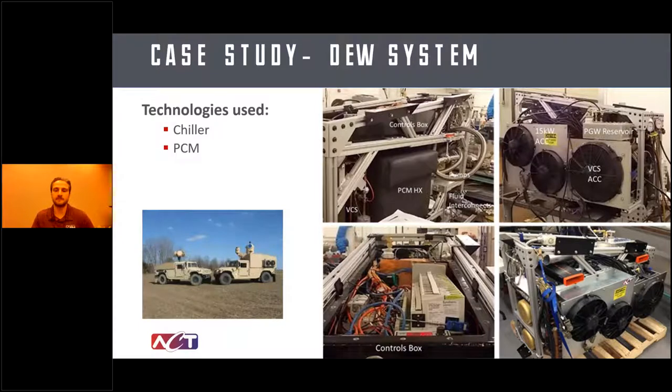If you needed to size the vapor compression system for the peak load of the laser in this particular application, the entire system would have been twice this size. So we were able to significantly reduce the size of the vapor compression system by coupling it with an energy storage media like PCM, and then also including the chiller system inside of this box. This entire package, which you can see mounted on the left-hand side of the Humvee here, includes all the pumps, all the fans, all the electronics, all the vapor compression components, all contained within one package. So it makes a very complete thermal management solution for highly transient pulsed energy loads.